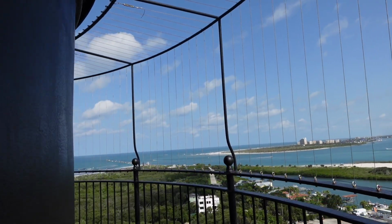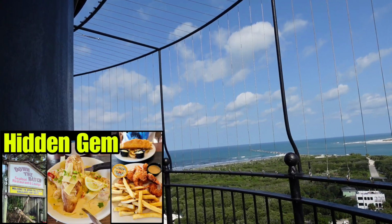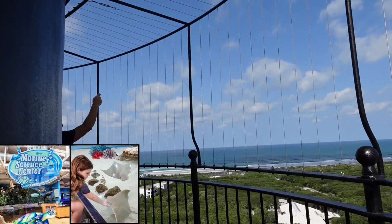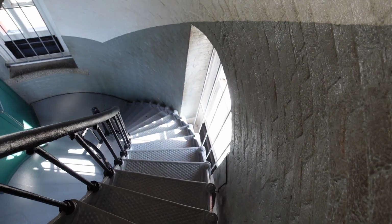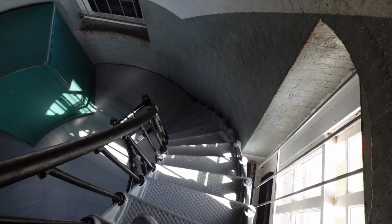And like I mentioned, this is part 3 of things to do in Ponce Inlet. The first one we did was down the Hatch restaurant, which is right down the road from here, as well as the Marine Science Center. So there is quite a bit to do. We actually ended up talking with one of the firefighters up there, just hearing some of his crazy stories and fires he's had to deal with in the area. So that was really neat.